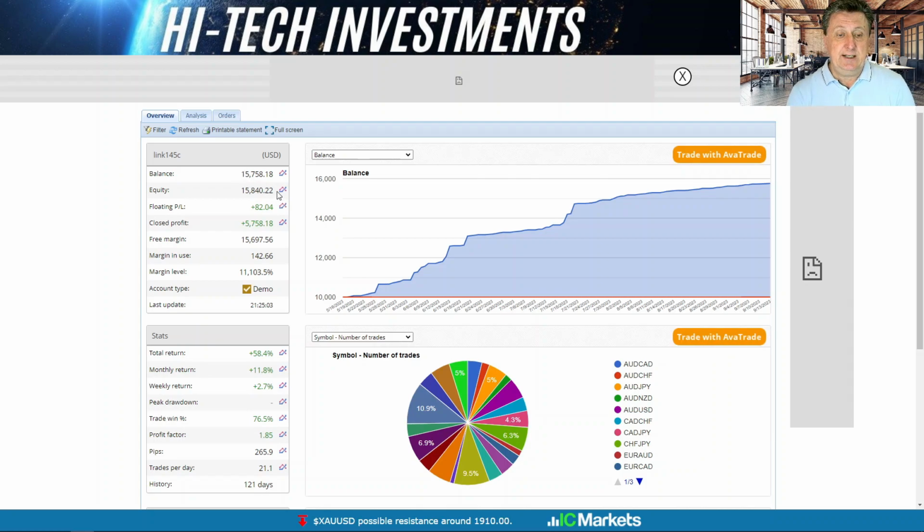$15,758, and equity is actually in plus at the moment. Floating profit is $82, which is always nice, and closed profits $5,758. And then the free margin, you have margin in use, which is very low at the moment, 142. Margin levels, and last update is also done here just a few seconds ago.